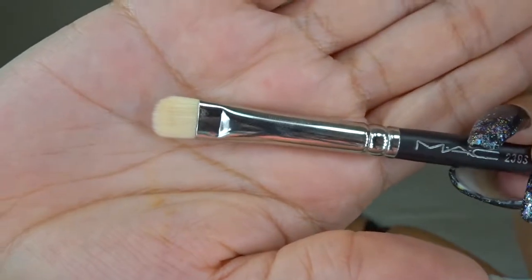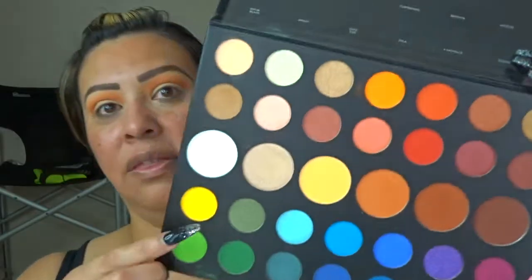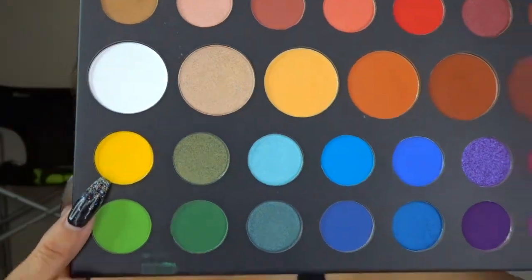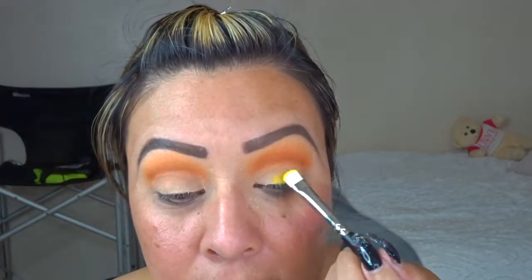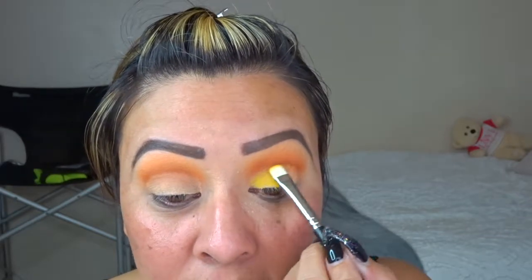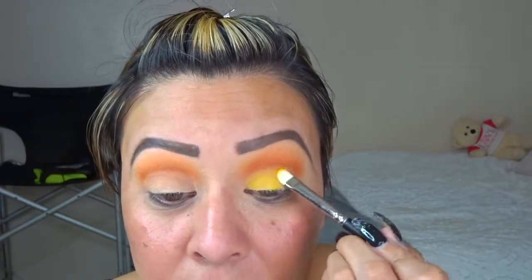My MAC 239S brush, and this is just a flat brush to apply the shadow. And this one, I'm going in with the color or the shade B. This is a really beautiful yellow, very vibrant, very, hey, here I am type of color. So be very careful. Actually, all his colors are very pigmented.